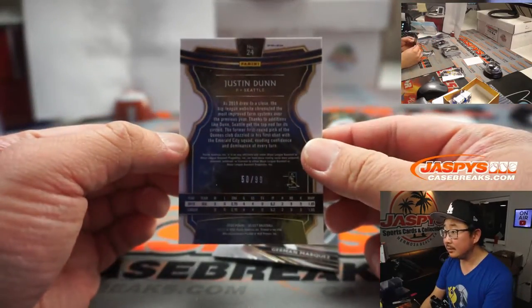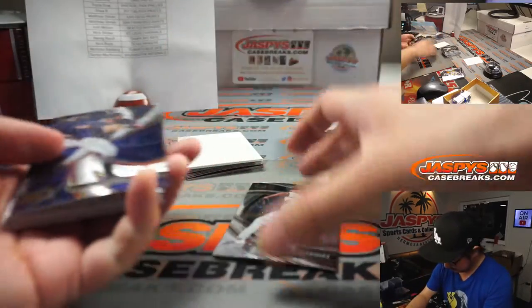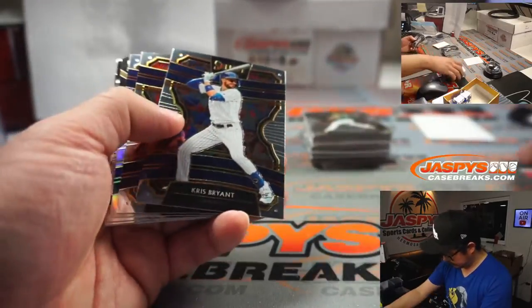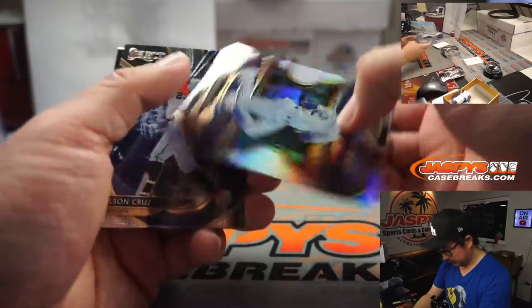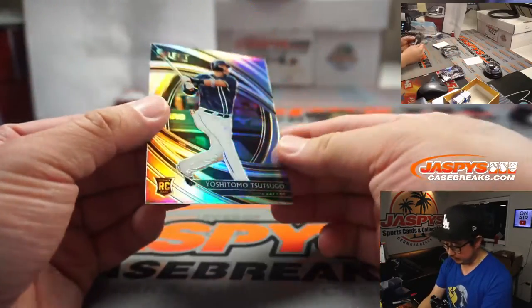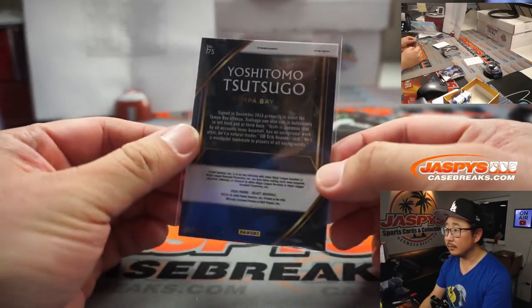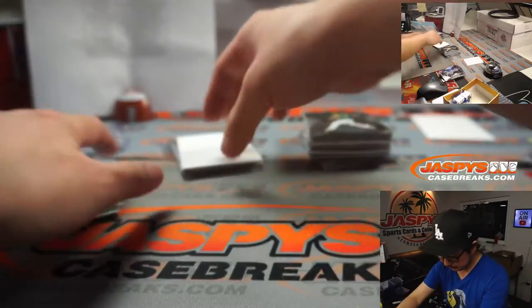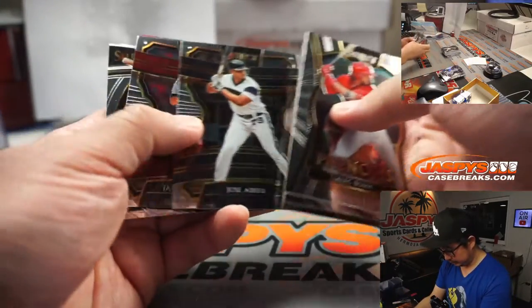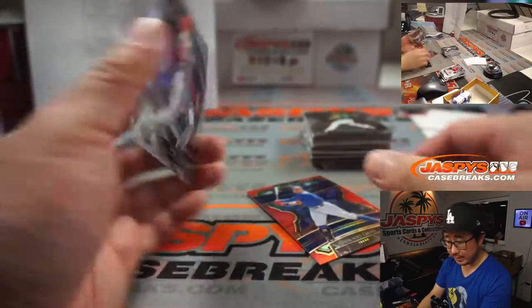Got Justin Dunn, /99. We got a Yoshitomo Tsutsugo, rookie silver, premier level. Shin-Soo Choo to 199 for Texas. That'll be for Nick.